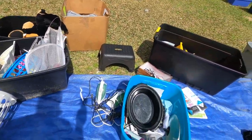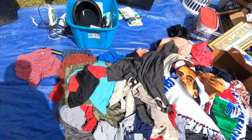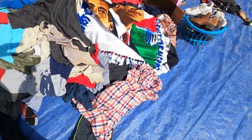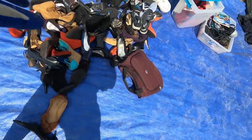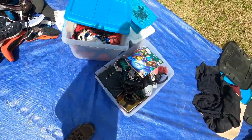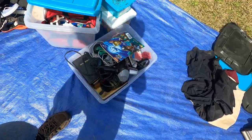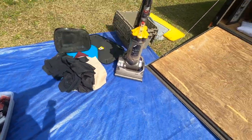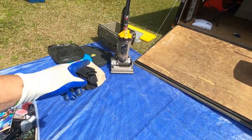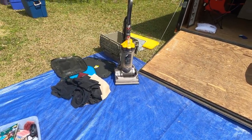Yes, we got quite a bit actually. So most of this one's going to be clothes, as you can see over here, and some shoes, and a lot more shoes to go through over here, as well as some miscellaneous stuff that we'll decide whether we're going to keep or not. But yeah, that's not bad still for $50 for buying a unit that had a Dyson in it.